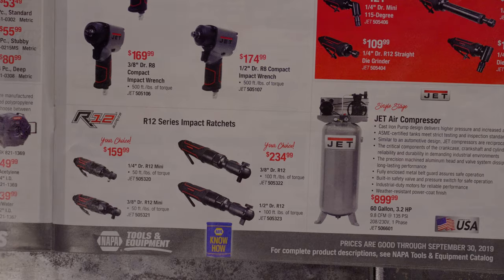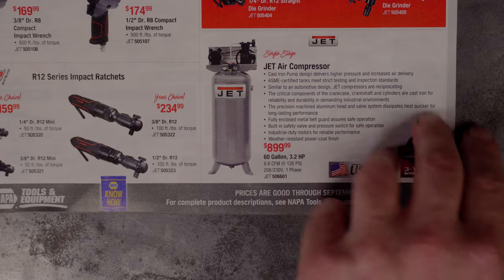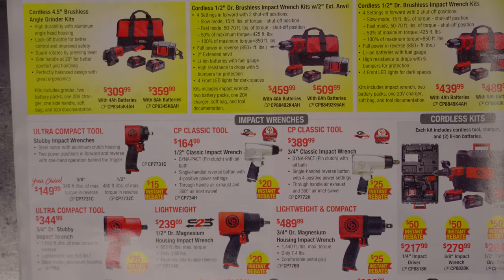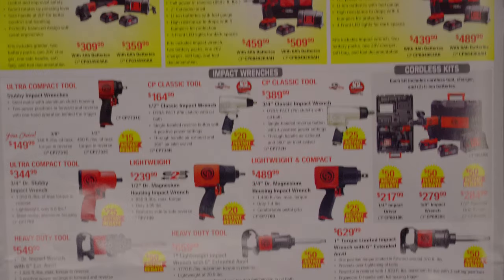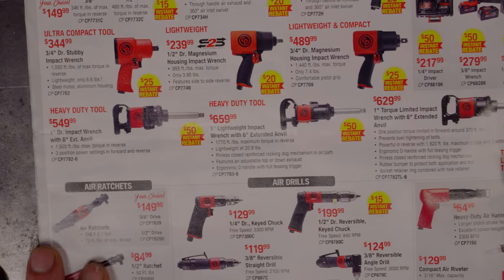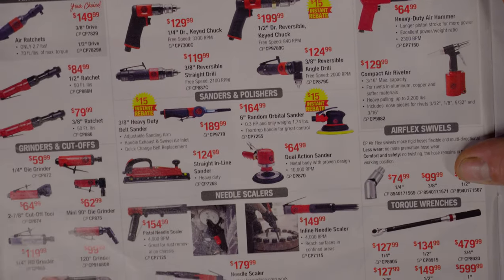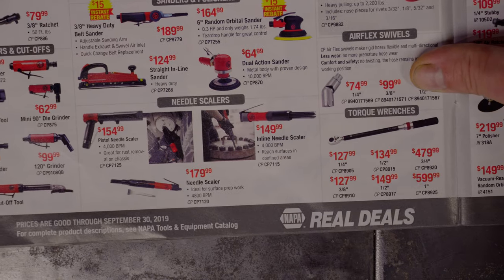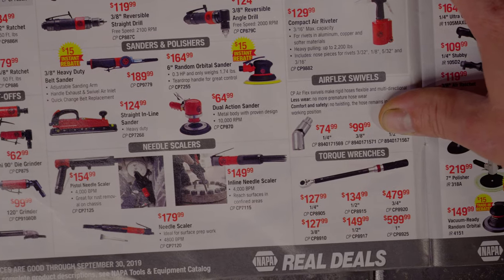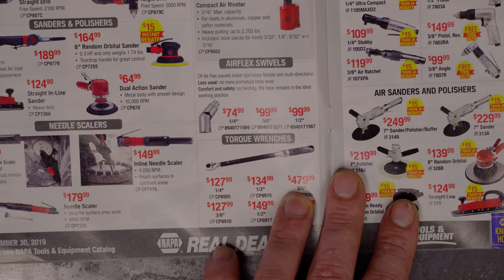Impact ratchets. Then we have the jet air compressor, $899. That's a pretty good deal for a 60-gallon compressor. Chicago Pneumatic cordless and air tools. Those are pretty high quality, but with high quality, as you see, you're going to pay for it. It's their impacts. Now we're down at their drills, air ratchets, right angle drills, belt sander, orbital palm sander, torque wrenches, air swivels.